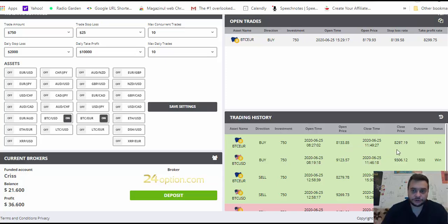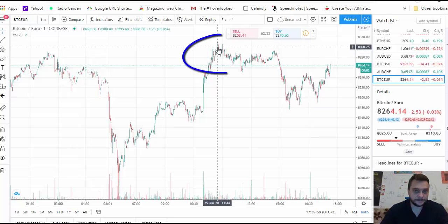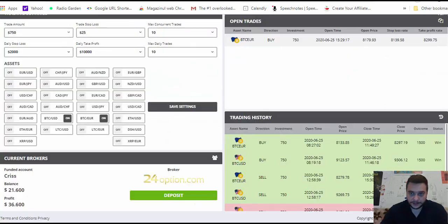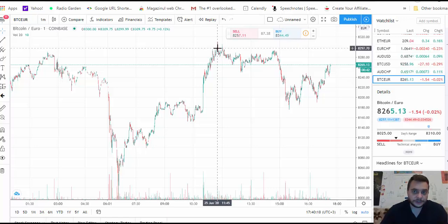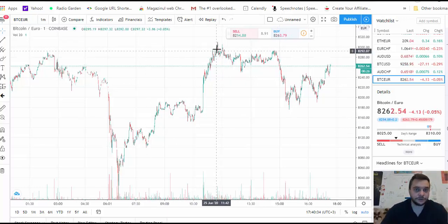So it was open somewhere here, 8:26, at the price of 8133.85, and it was closed at 11:49 at the price of 8297.19. 11:49, somewhere here, at the price of 8297. So it was closed right here. It was open here, and it was closed here.